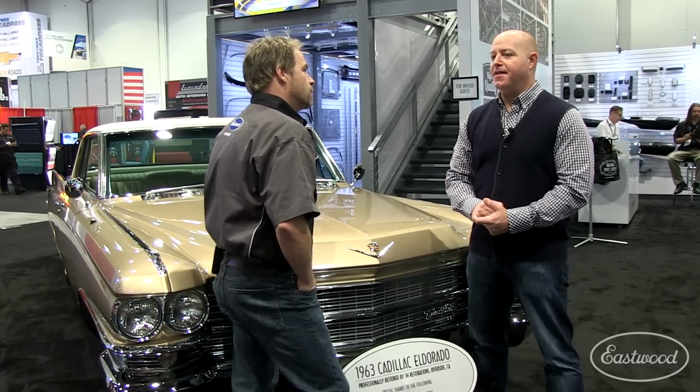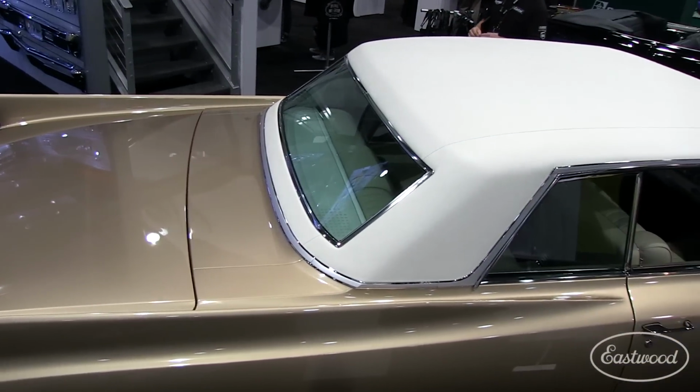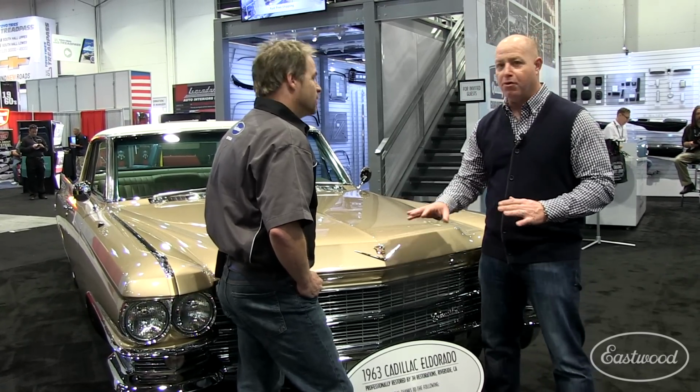It's completely about that. It's to show that the product we're selling in that catalog, you can buy it with confidence that when you get it at your house and you put it on your car, you're going to have the same fit and finish. We're not doing anything special to these parts. We're pulling them off the shelf and we're bolting them on. And that's a beautiful thing.